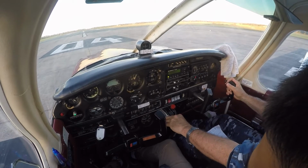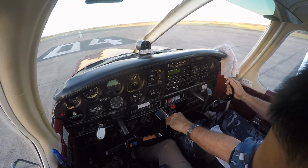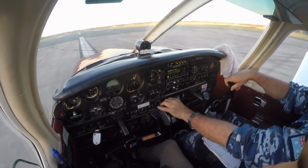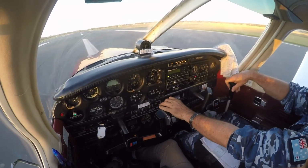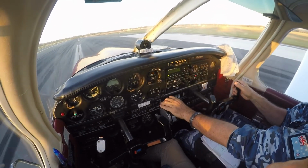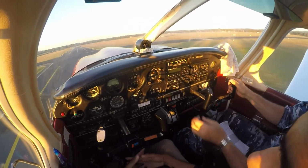Okay, clearance limit is 1500, 042 is runway heading. Compasses are all looking pretty good. Yep. Let's roll. Full power, mixture rich, RPM 2300. Airspeed's alive. 40 knots. About 55. Safely airborne a little bit. There's 70.